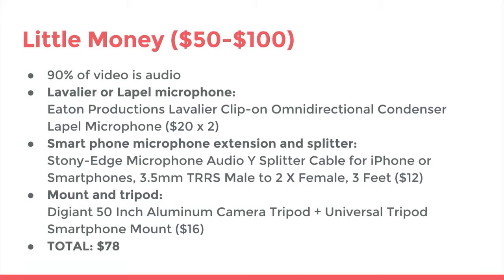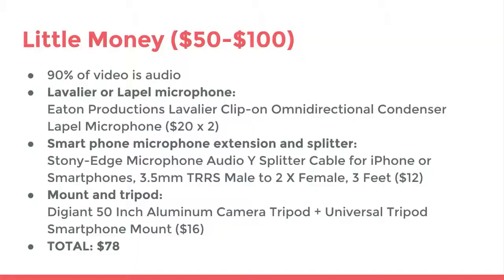The last thing I would spend money on is a mount and a tripod. Even if you buy this, I wouldn't use it all the time, but after 5-10 minutes of holding your phone up like this, your arms get tired, so it is a nice thing to have. With all of this, including two lapel microphones so you can have two people on it, it's $78. Not that expensive. This is all on Amazon Prime shipping, so free shipping. Just a way to get your feet wet.